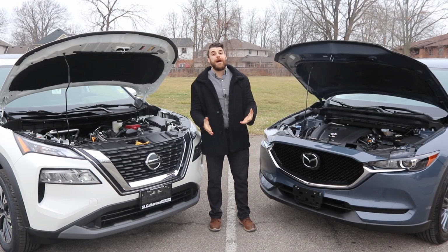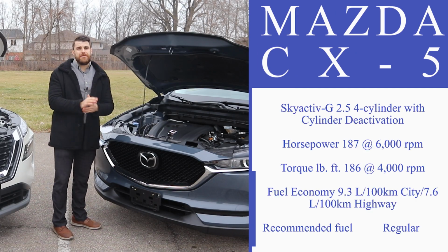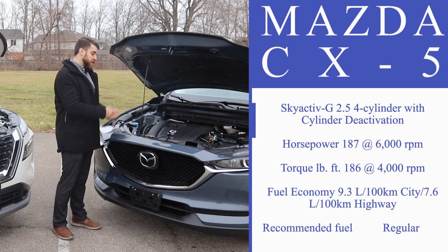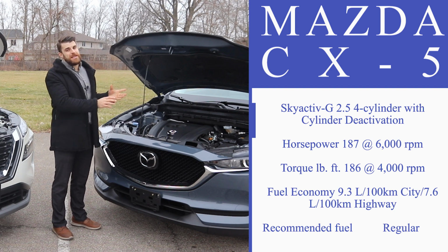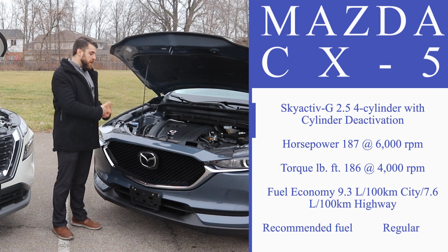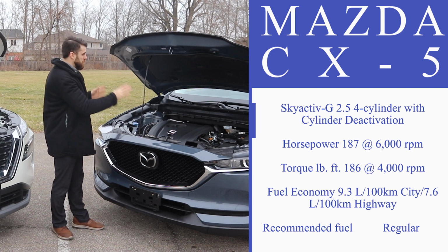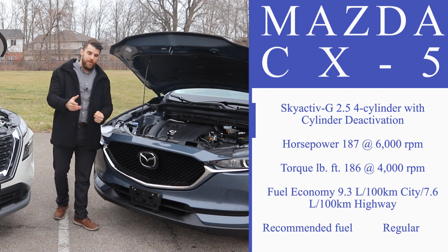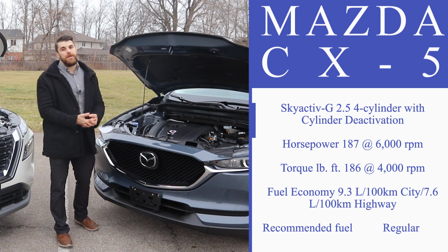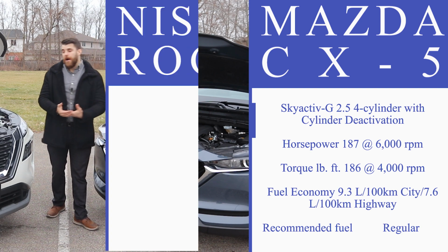When we compare the power plants, our Mazda CX-5 is going to come with the SkyActiv technology, 2.5 liter, 16 valve, 4-cylinder engine. It does have the cylinder deactivation system, so that's going to make it a little better on fuel. It's going to give you 187 horsepower and 186 pound-feet of torque here, guys. 7.6 liters per every 100 kilometers on the highway and 9.3 in the city. So pretty good fuel economy. I do like the power plant of the Mazda.